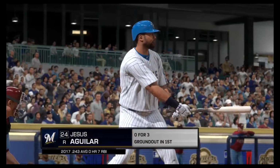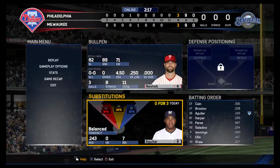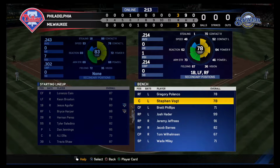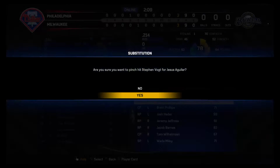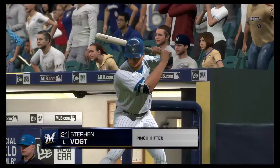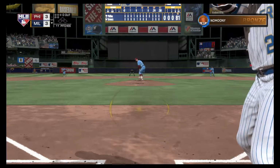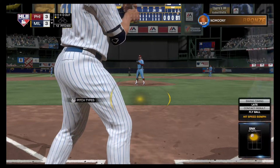Stepping in and ready for another shot, Jesus Aguilar. 0 for 3. With an RBI in this one. Stephen Vogt is up off the bench here to start the home half of the 11th, as he'll try to get on base as the possible winning run. Squared that one up just a little late.